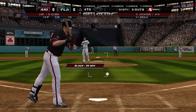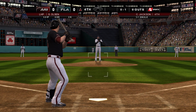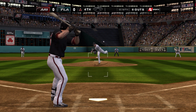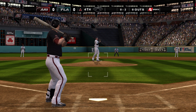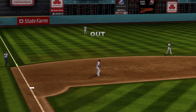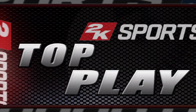That one finds the outside corner for strike one. Swung on and a ground ball foul to the left side. There's a swing and a bullet towards the hole. The dive, and he's got it. What a play. Here's some action on the replay. 2K Sports top play, Cantu.